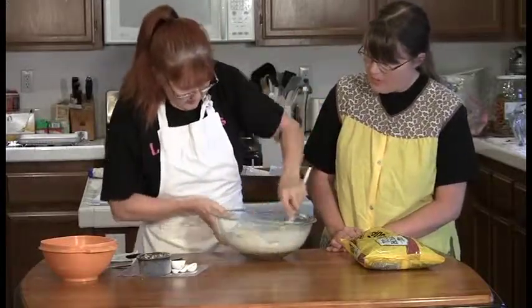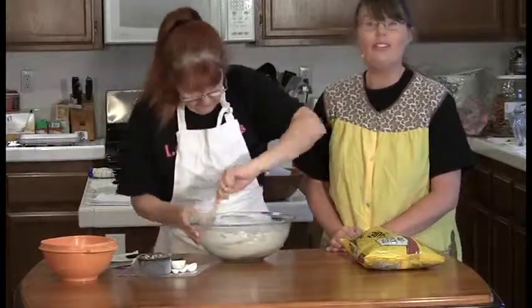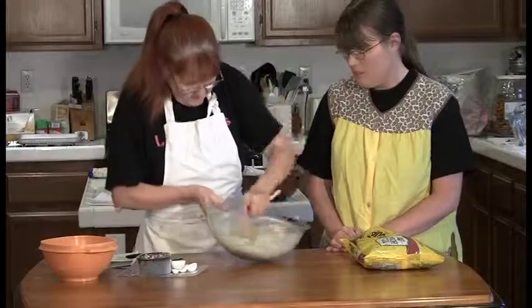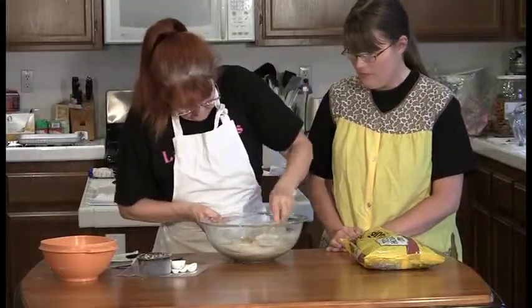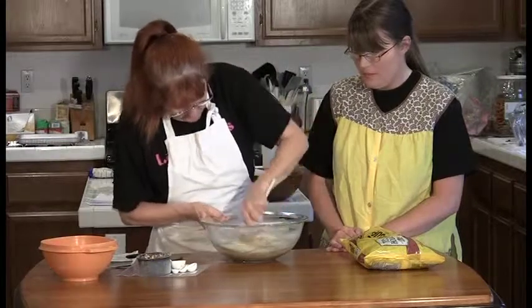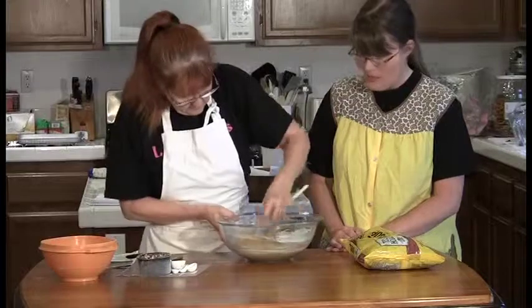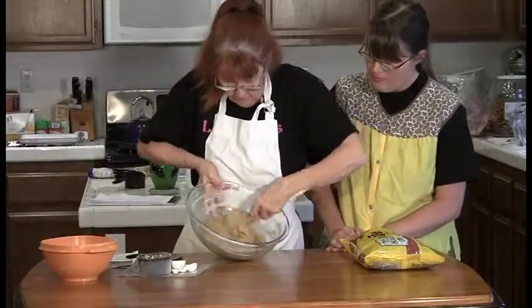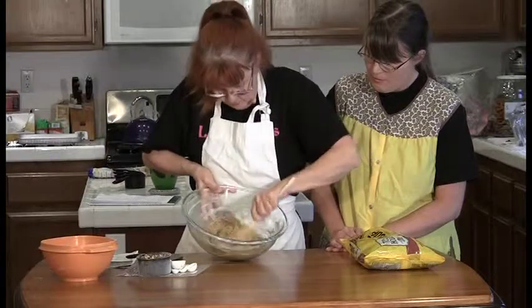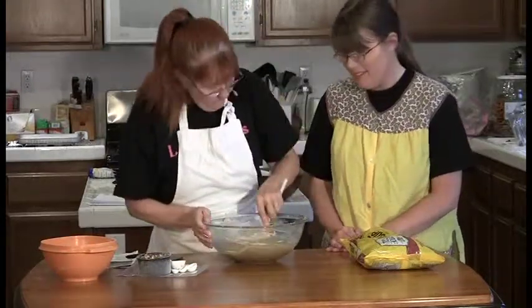Okay, firming up a little now. Well, it would have to. That's what flour is for, after all. And there it is. One jolly little mass of dough. It's not a very complicated recipe. This is much stiffer than chocolate chip cookie dough would be. And we still have two things to add.